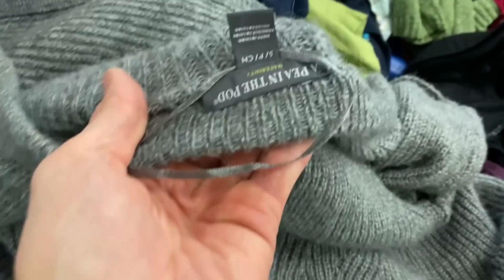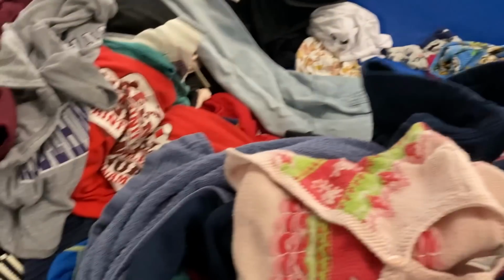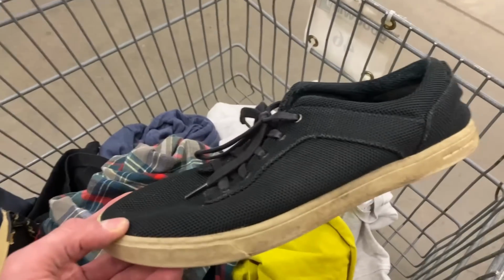We have here a pea in the pod that looks like a maternity something or other. There were a few other items that I did not catch on camera that I did source. Some things that I kept, some things that I put away. So we're going to head back home here in just a second and I'll show you the items that I didn't catch on camera.